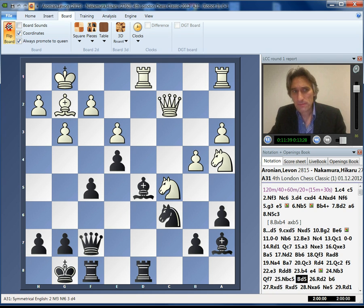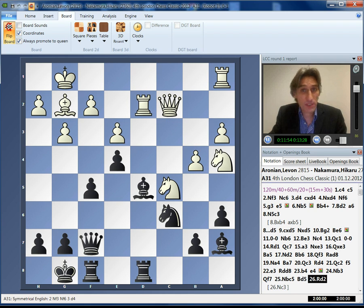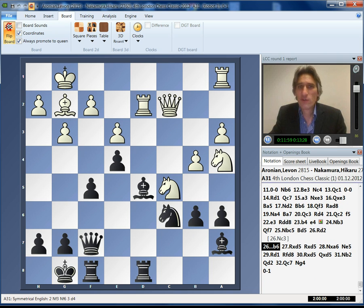Here, well, you know, maybe black is slightly better, but white can still do okay if he finds knight c3, attacking the bishop on d5, and that seems to be okay. But Aronian blundered. He played rook d2 and allowed this move, which is a very anti-positional move.